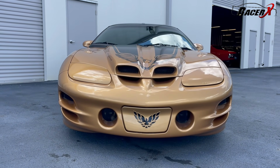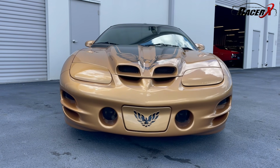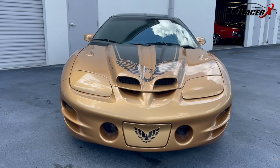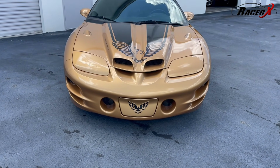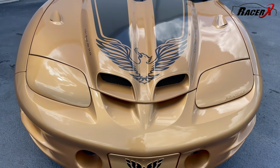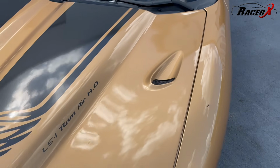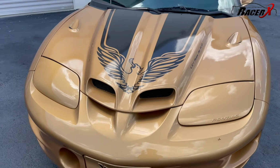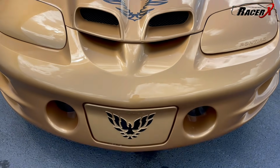Look at that. Even 25 years, almost 25 years later, it still looks so incredible from that view. I mean, man, they knocked it out of the park with the design on this car. You can see the big fog lights there on the bottom. That is a functional Ram Air right there. And this particular one has an aftermarket hood on it. You can see right here, this is a little bit different than you would get standard from the factory, but look at the Firebird right on the top here. Just, man, what a good looking car. You can see it there.